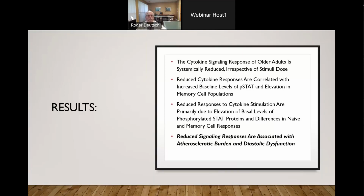So again, an imbalance in the immune system, an imbalance between yin and yang. Too much yang, not enough yin at baseline. So that happens when we get older, but of course we know that if we live a proper healthy lifestyle, we can delay that and have a much longer health span. And this does give us an indication into that. So reduced responses to cytokine stimulation are also due to elevated basal levels.